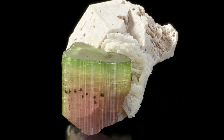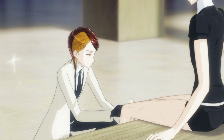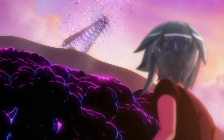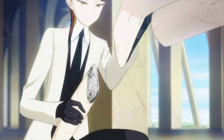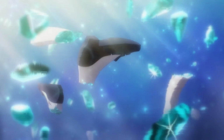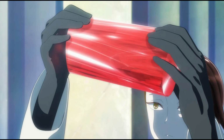Along with color zoning, tourmaline can also be found with a variety of inclusions, which brings us to our next character in the show, Rutile. Sometimes, during their ongoing war with the Lunarians, these gems can get broken or shatter, and it's up to Rutile, the doctor, to put them back together. In the show, Rutile says that the gems are full of microscopic organisms called inclusions that allow the gems to be put back together, making them immortal in a way. Even if a gemstone shattered and sank to the bottom of the ocean, Rutile could put them back together.